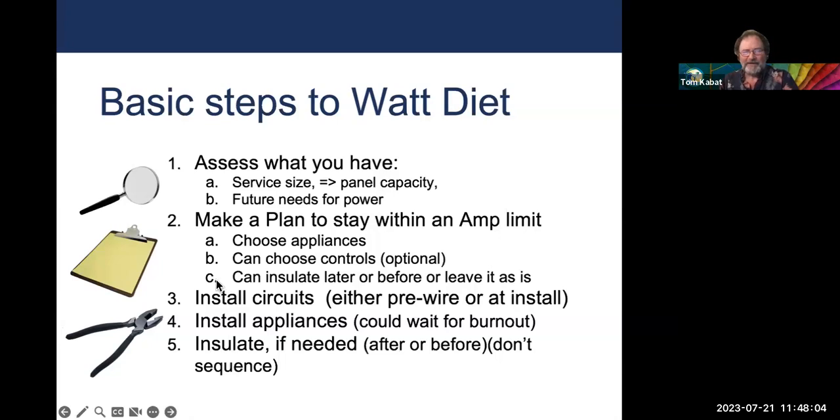The reason I'm treating this cavalierly down here is that we have to electrify everything to preserve the climate. We can get around to insulating. You've put it off this long. Don't put off electrification behind something we've already put off this long. So then the next step is to either install the circuits, like pre-wiring them, or decide to have them installed at the time of device installation, and then go out and have the appliances installed. You can get it done ahead of time, or you can wait for each one to burn out.